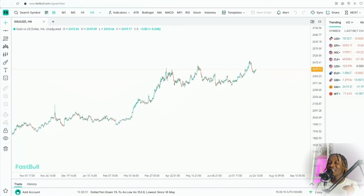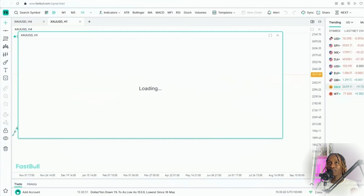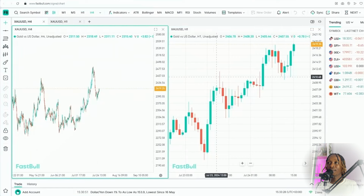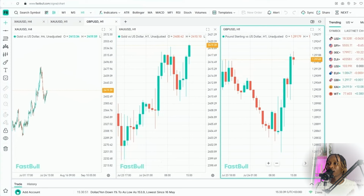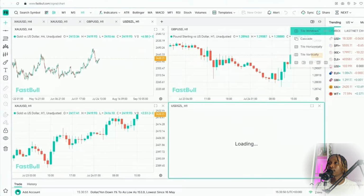For instance, the multi-screen window. In order for me to have two time frames, or two or four time frames, I have to pay. Let me put another one there. Look at that, so now I have multi-screens. This is very good when you want to do top-down analysis. For instance, let us put four charts. There we go.